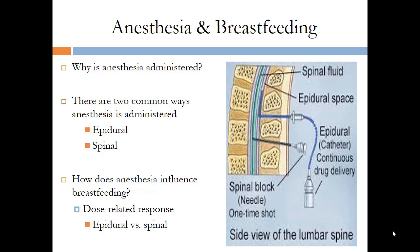Now, when we talk about anesthesia and its impact on breastfeeding, it's dose related. What I mean by that is that the longer the mom has it, or the more anesthesia she gets, the more of an impact it has on her and baby. Typically a spinal is in place for a very short period of time because it's used for a C-section. They prep the mom, the catheter is inserted into the cerebrospinal fluid, 5-10 minutes later the baby's delivered, and that's it. Sew the mom up.